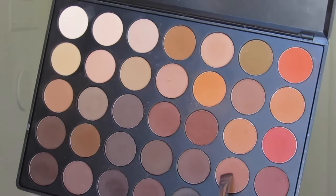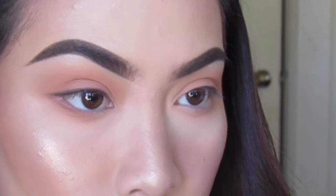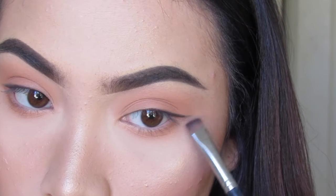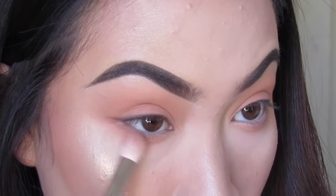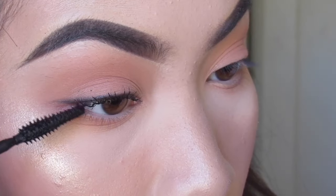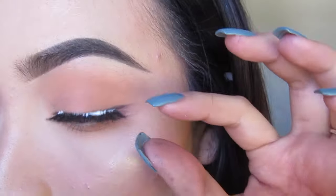So I cleaned off the brush. I'm taking these brown colors, and then I'm connecting where I extended it out to, towards the center of my bottom lash line. That is gonna widen my eyes, make them appear bigger. It's kind of an illusion. And then once I put my eyelashes on, I'll extend it out to where I ended that black line. So I'm not going to end the lashes on the very corner of my eye. I'm just going to extend it a little bit on the black line to make my eyes look bigger.